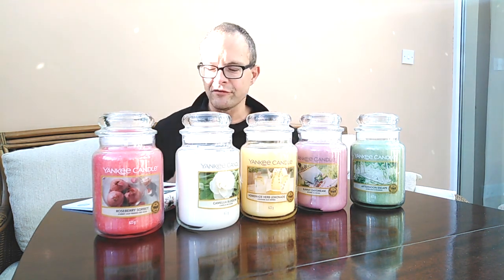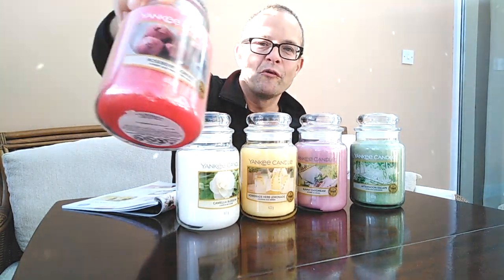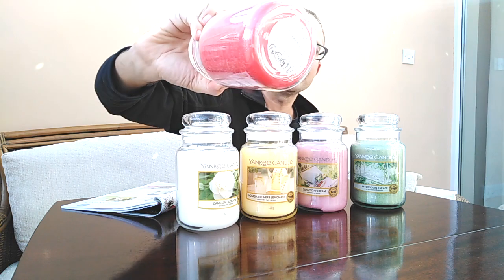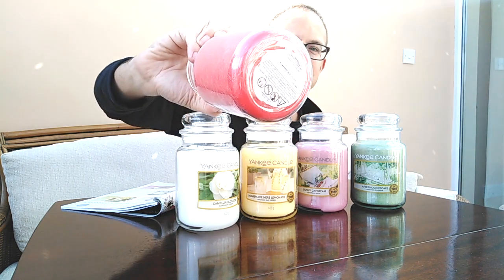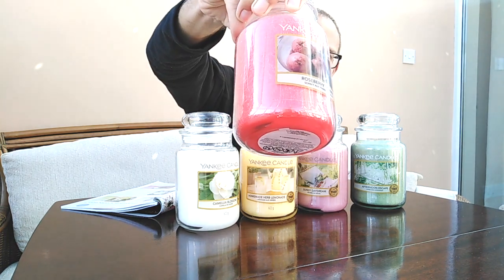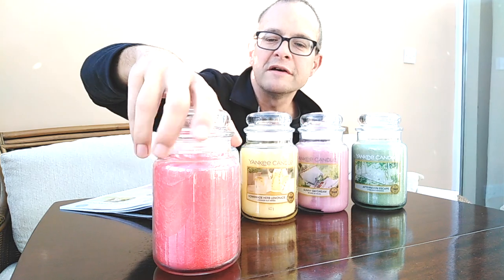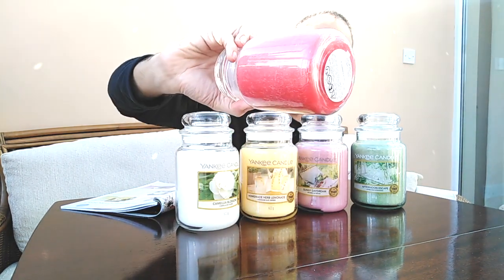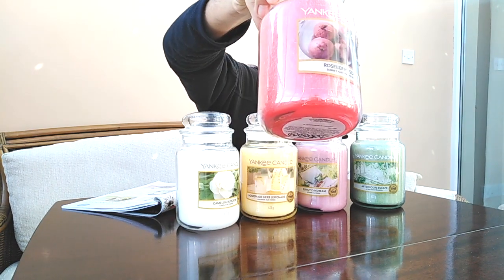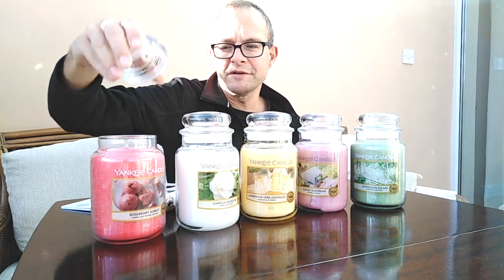So the last one of the 5, I'm so excited to be reviewing 5 candles, is Rosebery Sorbet. Yankee aficionados may remember a Rosebery Sorbet that came out in limited numbers a few years ago. This is Rosebery Sorbet with its beautiful, beautiful pink wax colour, which is again quite unusual to get one that kind of dark pink, and Roseberries in a bowl, glass bowl, again a quite simplistic label for this collection. So let's have a go at this one.